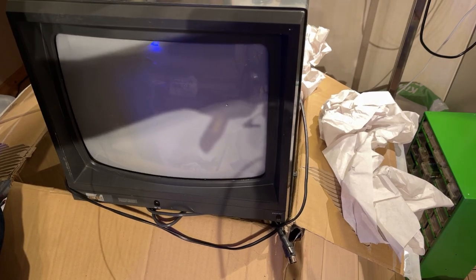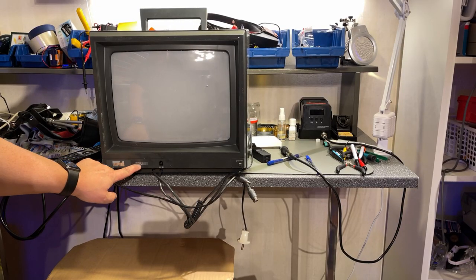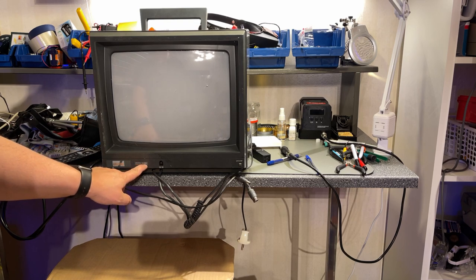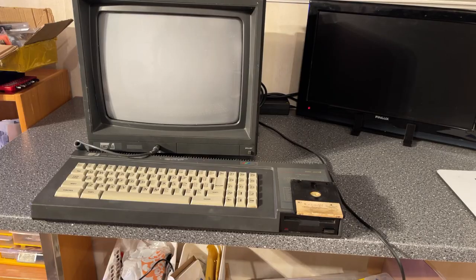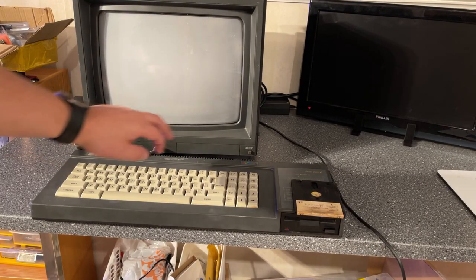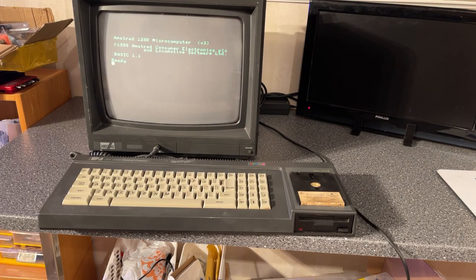Oh my God. So this is an Amstrad monitor, CTM644 color monitor. I'm amazed that the seller even bothered to package this up and send it to me. So I have set up the machine, and let's see if it is working. All right, it actually does.